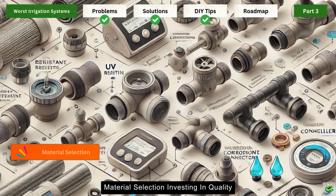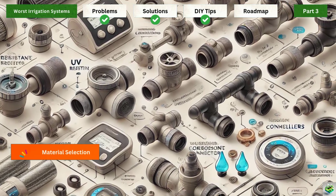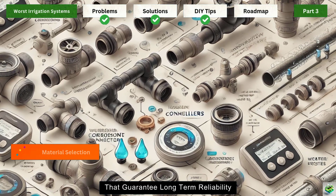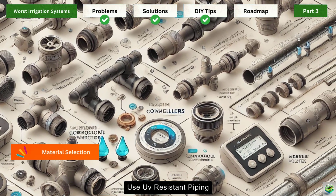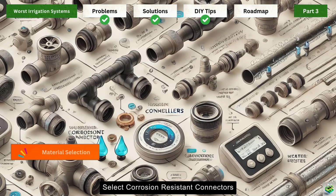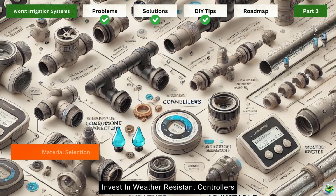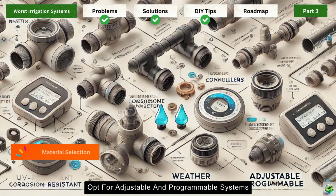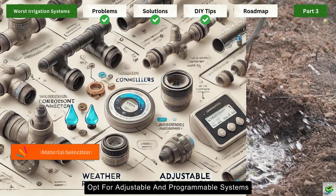Material selection. Investing in quality. Choose high-performance irrigation components that guarantee long-term reliability. Use UV-resistant piping. Select corrosion-resistant connectors. Invest in weather-resistant controllers. Opt for adjustable and programmable systems.